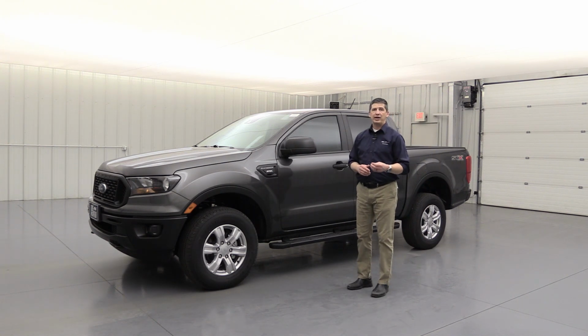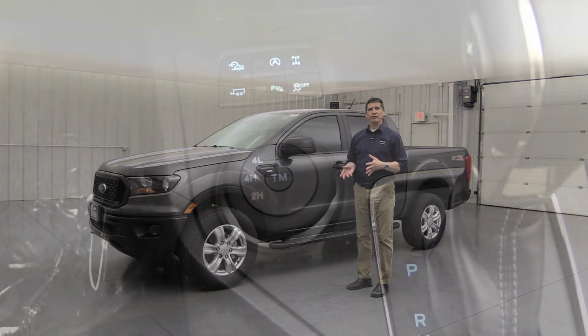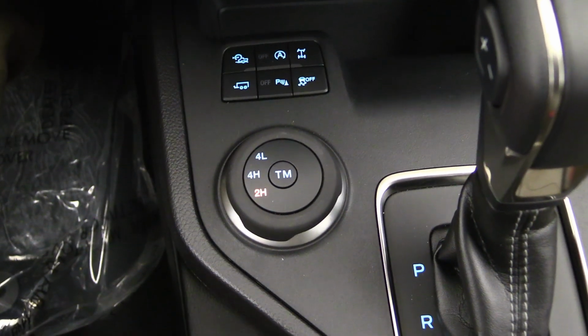Also, it's going to give you the terrain management system. So terrain management system, we've seen it in the Explorer and the F-150, some others.